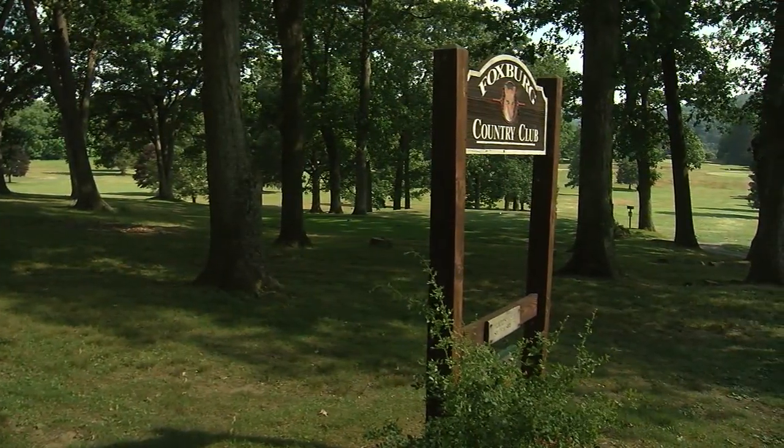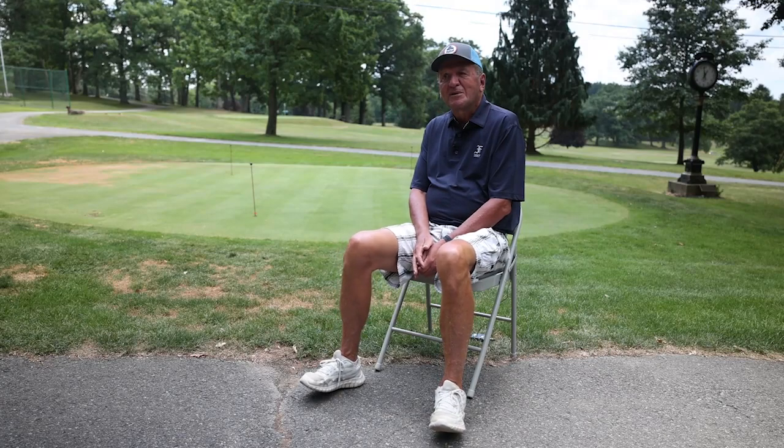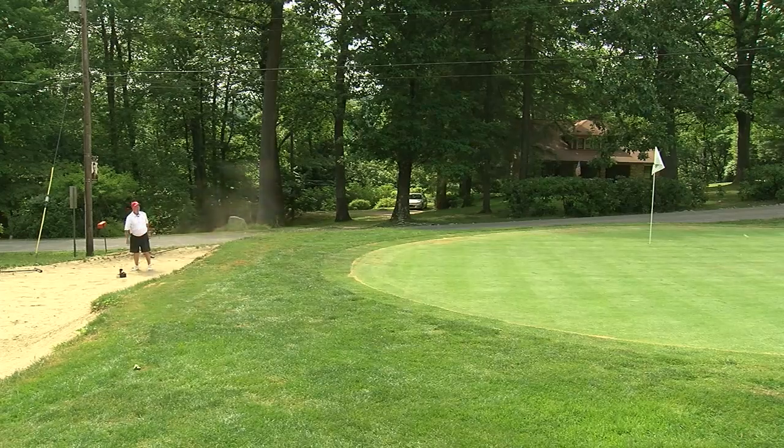We have a 9-hole golf course open to the public. In today's terms, a short course, but with some of the tiniest greens probably in the country. It's only 3,400 yards for the 9 holes. There's 2 sets of tees. So you play it twice, you get your 18 in. It has the unique features of the mounds in front of number 7, and they have big sand traps on a couple of the holes.